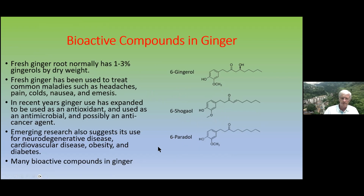Also, there's 6-paradol, which you can see is very similar to this. Now, 6-paradol is formed by a hydrogenation reaction that occurs under some conditions, and I'm not quite sure when this is made. I don't see it as a really common ingredient, but paradol is known to be a pain reliever, and it's actually a drug, and so it's pretty close to the gingerols and shogaols in its structure.